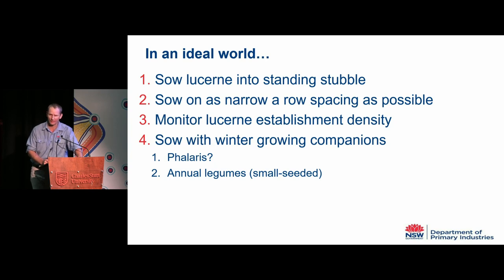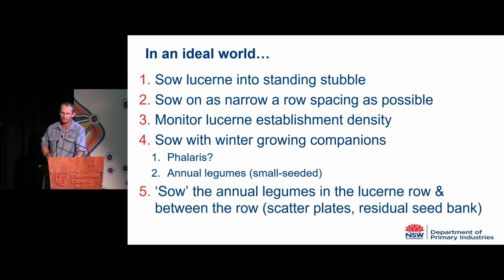But maybe it'd also be an annual legume, and particularly as we move further west, I would promote a small-seeded annual legume. Mike O'Hare is going to talk a little bit later today, and we can discuss it a bit further, but the small-seeded legumes have a bit of an advantage, particularly when you're growing them with lucerne. So lucerne's a fierce competitor. It's going to make it a very dry spring, and the small-seeded species have an advantage in being able to set seed under a dry spring compared to larger legumes such as subclover.